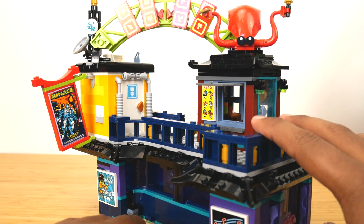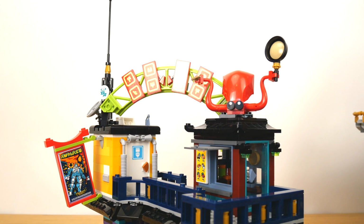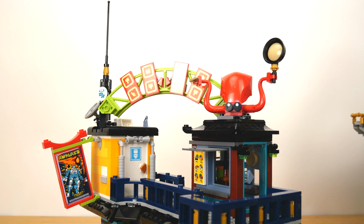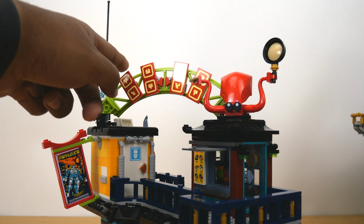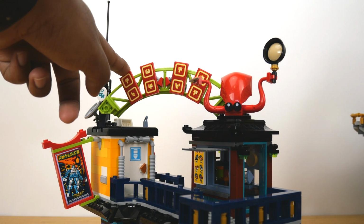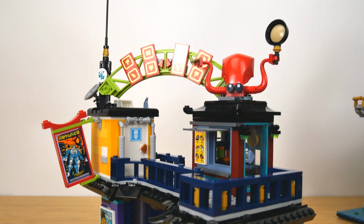Again, I think that this section looks pretty nice. I really, really like the signage going on up here. I love that little octopus or squid. I really like this advertisement for a big mech, and the whole sign display. The way this was built was pretty interesting. I don't know if I love it because it's kind of too loose for me, but it's a very unique way of building a sign. So I think that is always great to see.